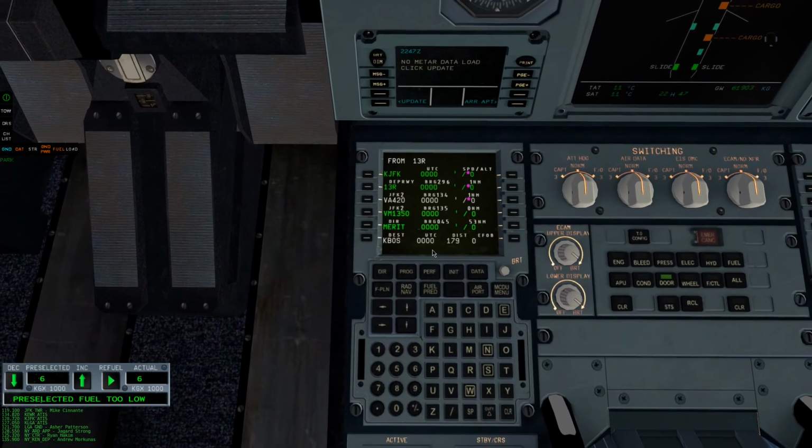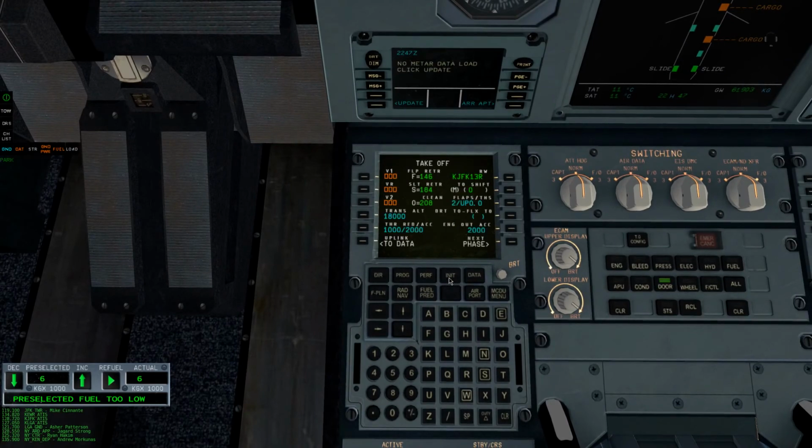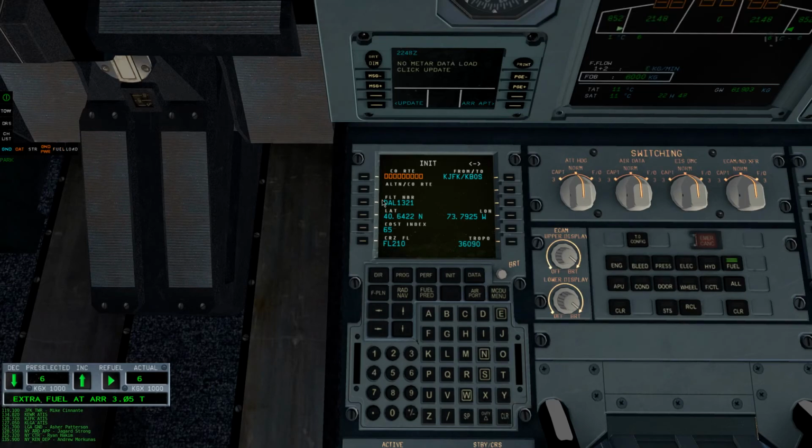Alright, so we can go back down here. Very short flight plan. Good evening to you, 13 left clear. Let's go back to our initialization. Cost index 065 with a flight level of 210 today. It's going to bring our fuel perfectly. There's our fuel. Alright, fuel truck can go bye-bye.